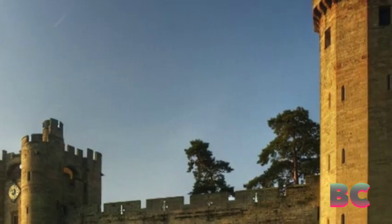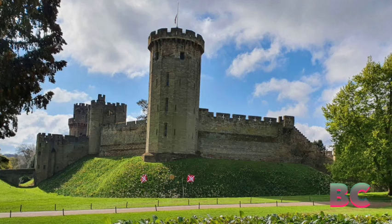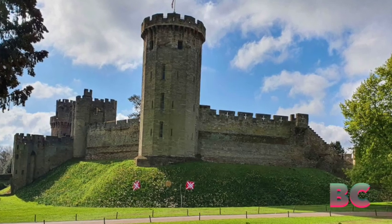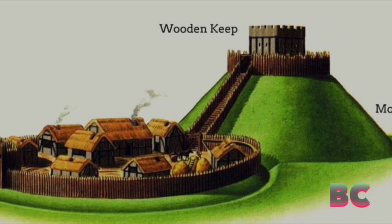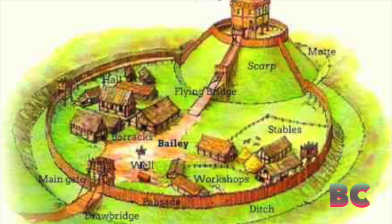Among them was Henry de Beaumont, a trusted companion who received vast estates, including the site where Warwick Castle would eventually stand. The first fortification erected on the site was a simple motte and bailey castle, a typical Norman design featuring a wooden tower atop a mound and a surrounding bailey enclosed by a wooden palisade.